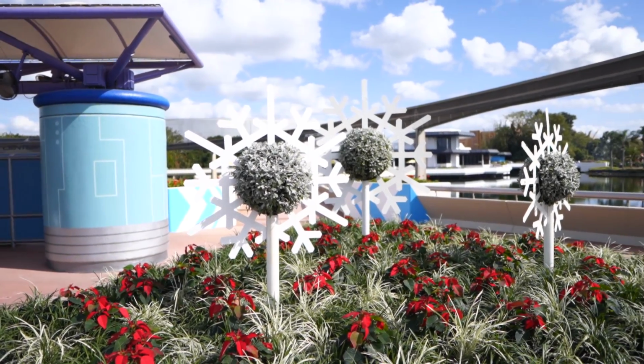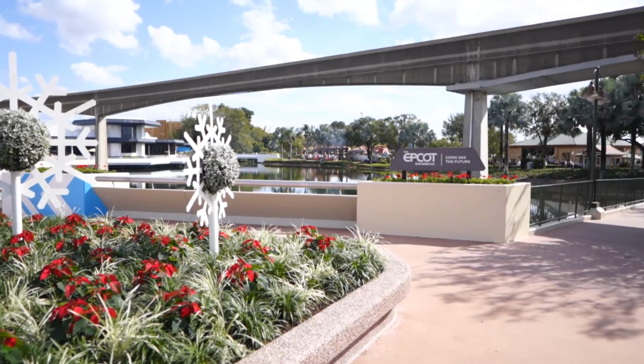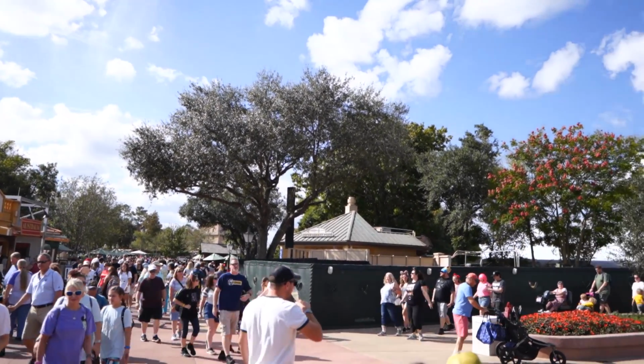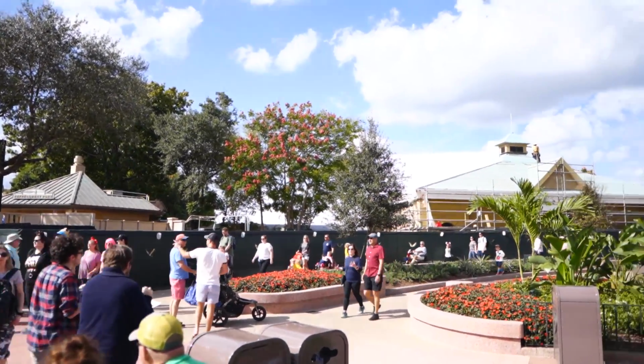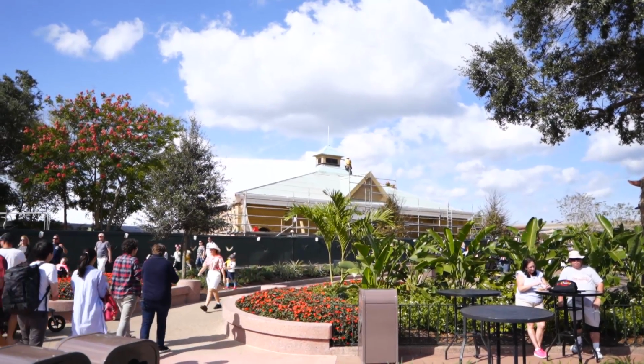We got more snowflakes. I would call these Snowflake Topiaries. I'm thinking over here sort of by the sign to the EPCOT experience. As we're heading in the direction of Canada, we turn to our right here, and the bathroom that used to be here is completely gone. And they are working on putting the roof on the new bathroom over here that will be bigger and easier to get in and out of.